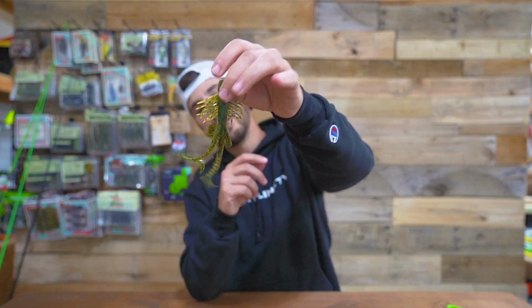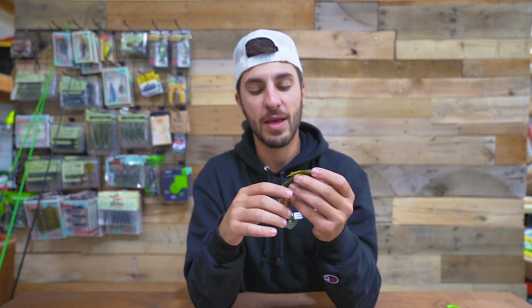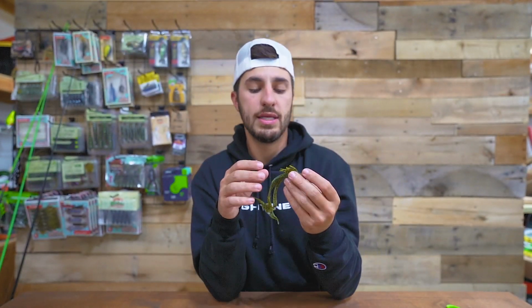And then we got the Zuchi bug. This is sick. This bait released by 10,000 Fish, it's a banger. At first I was skeptical about it. I was like, this thing looks ridiculous and crazy, but it is the perfect flipping bait for me. And it's gonna be great for Carolina rigging as well.